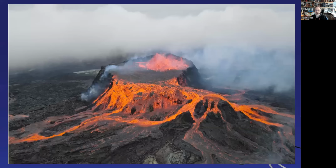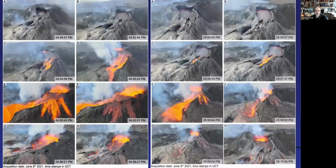So these are the images there. There was a lava lake in that vent, and it was repeatedly overflowing, and it was actually starting to be cyclic, certainly in summer of 21. And we published this in a paper by Radu et al.